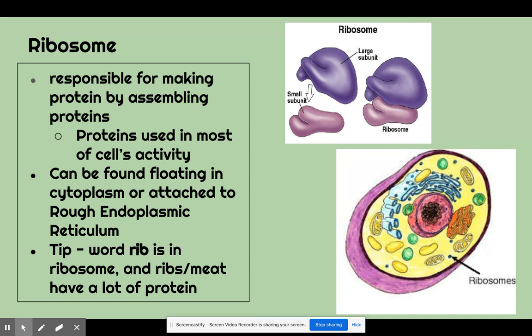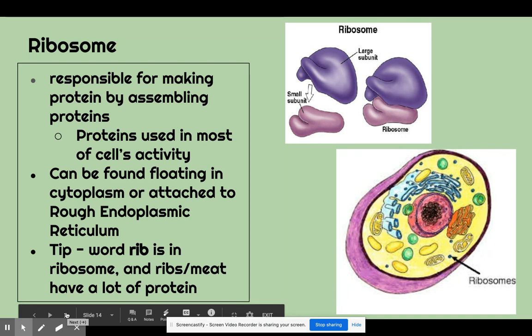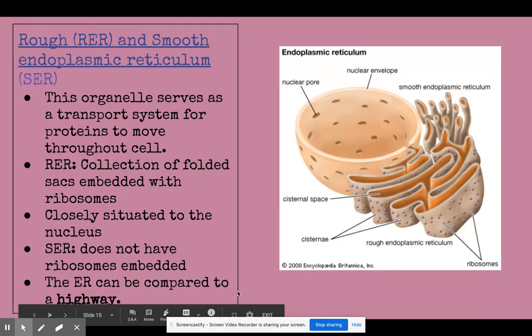A hint to help you remember the function that a ribosome has within the cell is that the word rib is in ribosome, and ribs are like meat. And ribs and meat generally have a lot of protein. So ribosomes are responsible for making the proteins and assembling the proteins. So remember that the ribosomes are made in the nucleolus, and the ribosomes are in charge of making proteins.